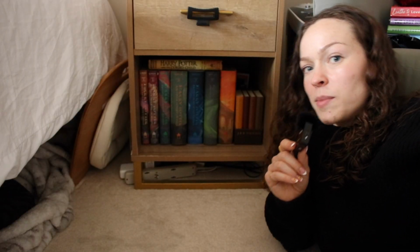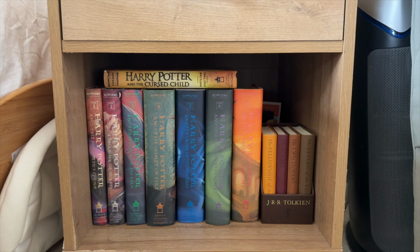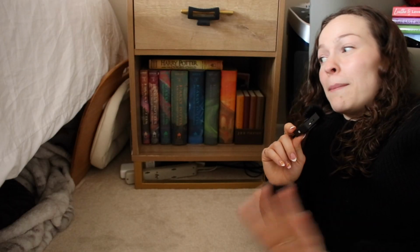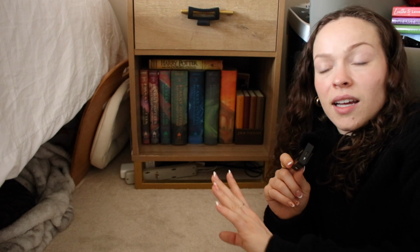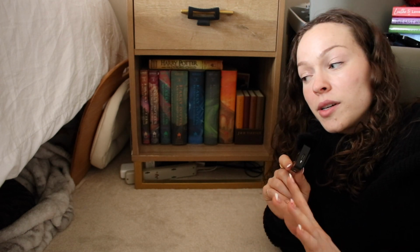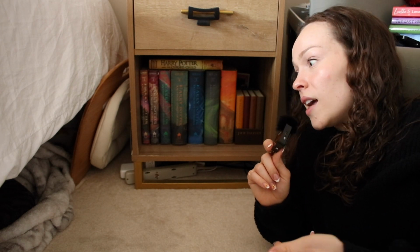Down here lives my Harry Potter series and then Lord of the Rings. And I might put the Hunger Games here and display my Lord of the Rings somewhere else because I like how over here it's extremely popular fantasy series and it fits really nicely. I like the way this looks right now.